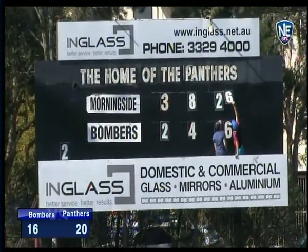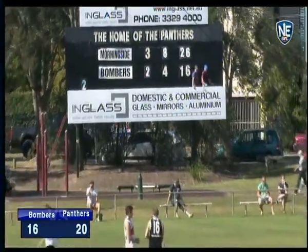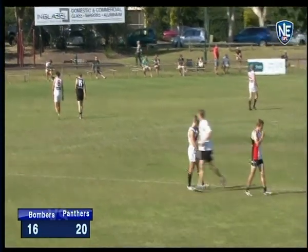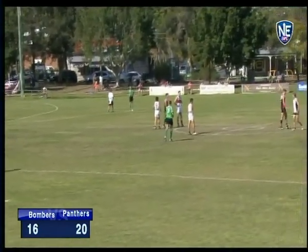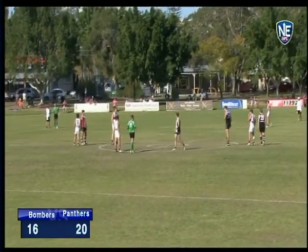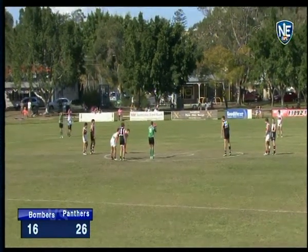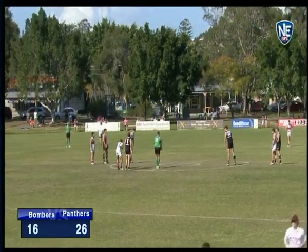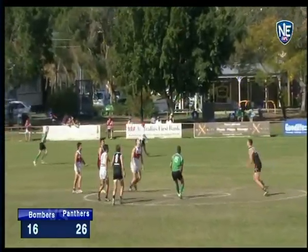Well done from the Siders, they're going all right. They certainly are, and got the advantage here. 10 points to the benefit just at the moment. 14 and a half minutes gone this second quarter, and you know, low-scoring affair such as this, at this early stage of the game, it's a significant advantage nonetheless. Beautiful day here at Morningside.